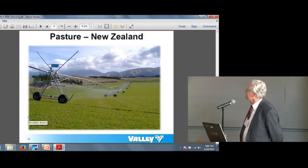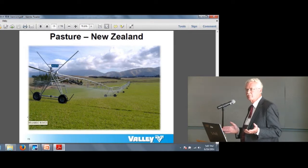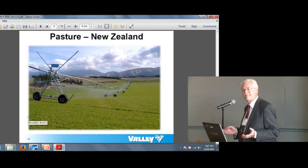Here's a picture in New Zealand of pasture land. 15 years ago, there were no pivots in New Zealand. But as they converted from lamb production to dairy, they are now the biggest dairy exporter in the world. And the farmers quickly found out that they can raise 3 times more cows on irrigated pasture than they can on dry land pasture. So, with land prices at $10,000 an acre in New Zealand, you don't even have to do the math to say, hey, I'm going to put a pivot on my land rather than buy more land.